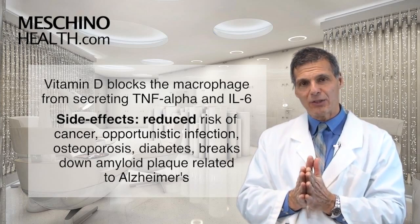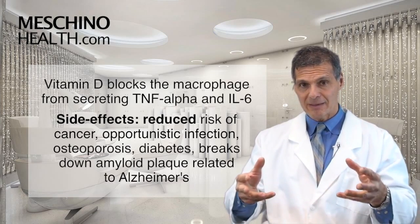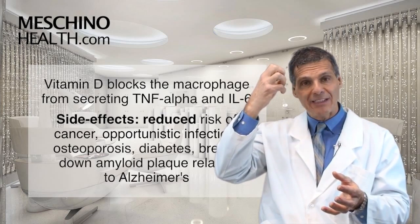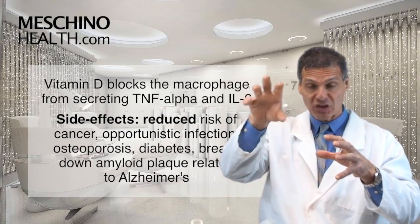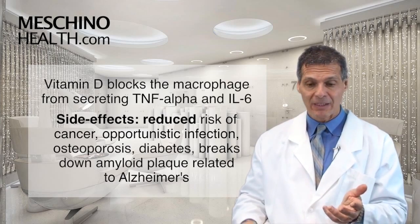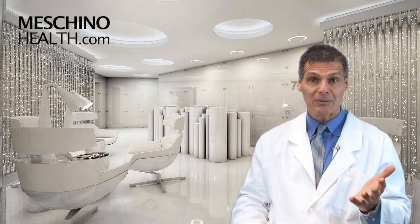And on March 8th, 2012, in the Journal of Neuroscience, we saw an amazing experimental study showing that vitamin D helps to break down the plaque that's related to the development of Alzheimer's disease. So if you can stop the beta amyloid plaque from forming and you get the macrophages to gobble it up, your risk of having Alzheimer's disease is significantly lower. So it looks like vitamin D might be able to do that for us as well. There are no drugs that can do all of these things without producing the side effects that we were talking about earlier. So it's a remarkable substance.